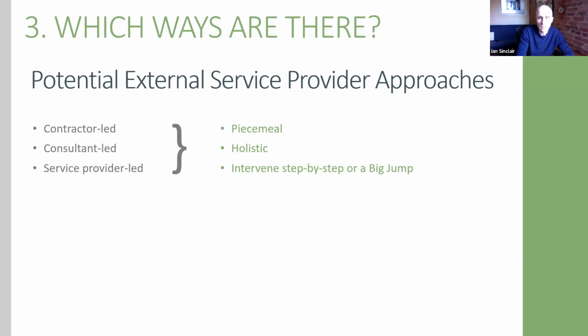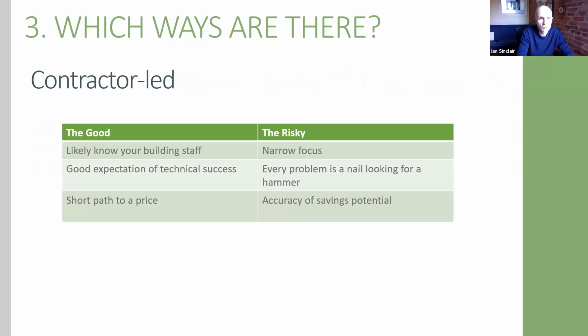So let's look at the good, the bad, and the ugly, but we'll go with the good and the risky. If you're looking at going via an existing or a future relationship, which I'm going to call contractor-led, and that may be both a service provider and somebody who's going to physically come in and do the work, but also maybe representing a specific piece of technology. If this is something that's already related to what you're doing, then the chances are you may be initially reaching out to somebody who knows your building or knows your building staff, which is obviously a good thing. They should be familiar with the product or the type of intervention that we're talking about, and therefore there's a decent chance that it's going to work well.